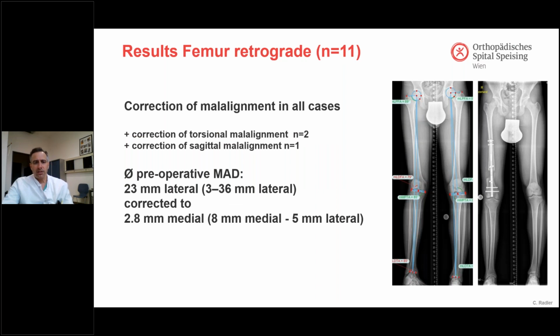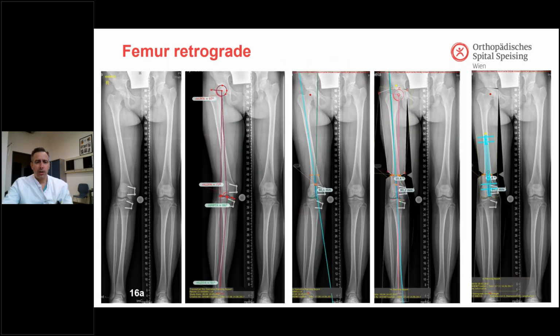For the retrograde nails, we were quite happy with the results. We had a good correction here due to a good preoperative planning. In some cases, like in this case, it was less about lengthening, more about deformity correction. You can see this girl came late for her guided growth. The tibia was fine, but the femur still had 10 to 11 degrees of deformity.